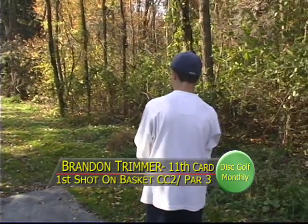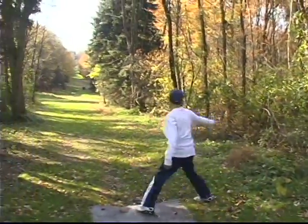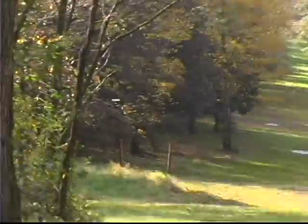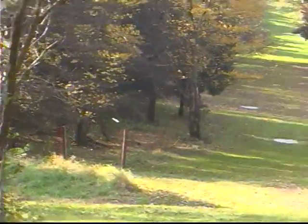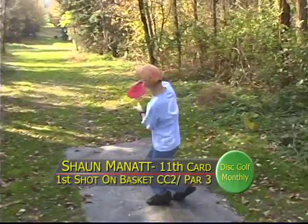Yeah, this is a tough hole. Now we got some of our youngest players here. 11th card, Brandon Trimmer. He's throwing a flick down this really tight hole. The basket's off to the right. Look at that, hugging the tree line, but breaking back to the center. Oh, a beautiful shot right down the middle.